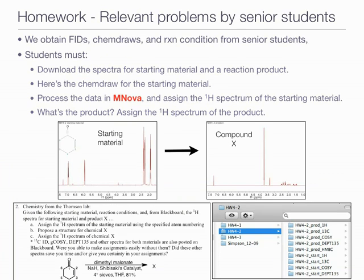Okay, so one of the innovations that we introduced in this course was to develop problems that basically came from the labs themselves, from the senior students. I just recruited a bunch of the senior students who had gone through earlier versions of this course before I came to Northwestern. Somebody would have a starting material and a spectrum, and we'd give them the spectrum, and then they've got to figure out what the product compound is. I thought this was a really good approach. It would be a very good mimic for how they actually operate in lab, because ultimately what the synthetic chemists are trying to do is see if their reaction came out right, and if it didn't, they've got to figure out what the real answer is.